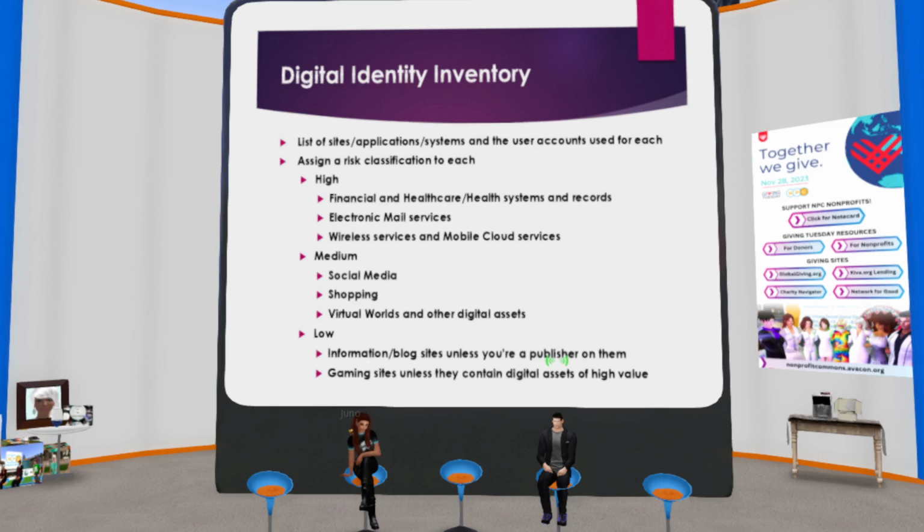So first of all, one thing I always recommend that everyone do and have is a digital identity inventory. What is this? This inventory should include a list of all of your digital assets. Be they user accounts to websites, so your user accounts for Second Life, your user accounts for LinkedIn, for Twitter, for X, for Facebook, whatever you use out there, all of those.